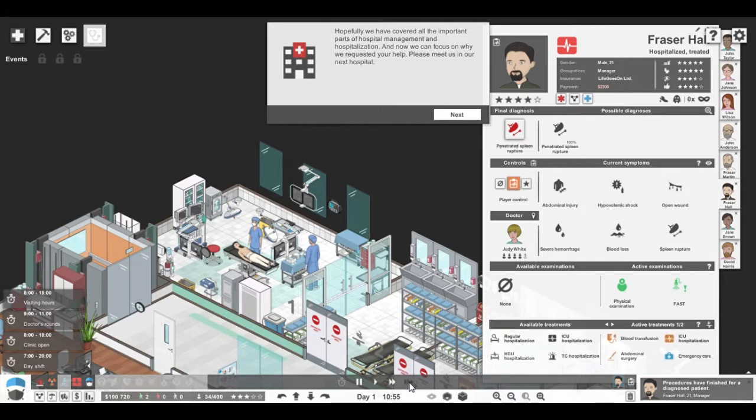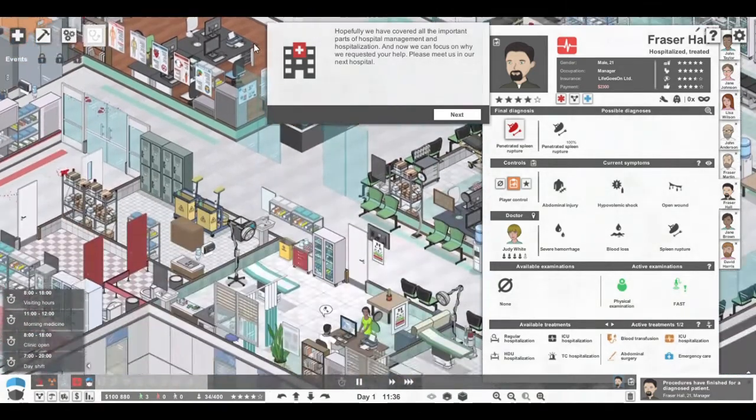And there we are. Okay, the whole team's here. They're actually animated. Wow, look at that! They actually animated the entire thing. I want to see if Fraser Hall is going to survive. So the guy just appears. We know nothing about what happened. We just know that this guy's punctured and he has a spleen rupture and he needs surgery. And for some reason he's still bleeding all over the floor.